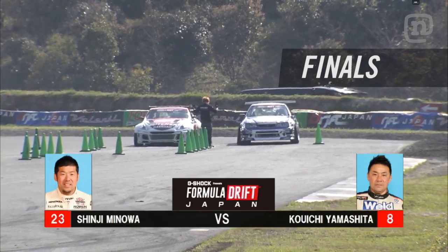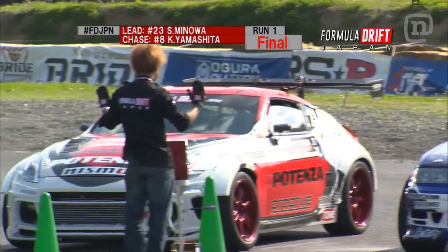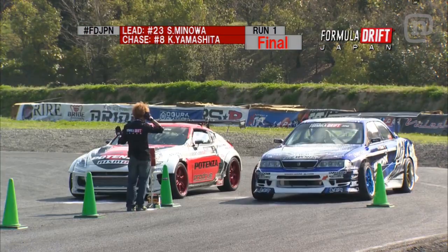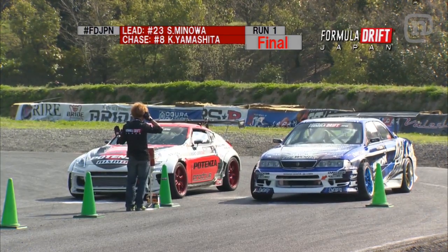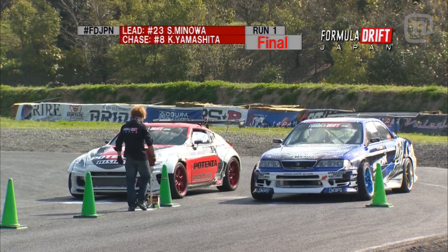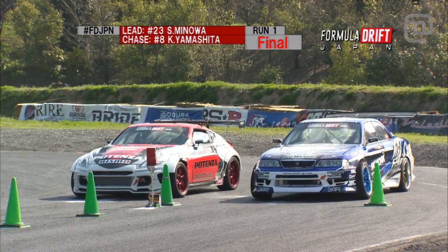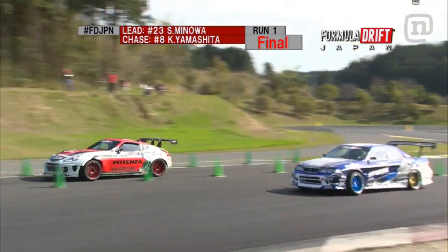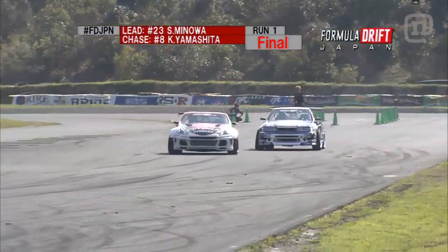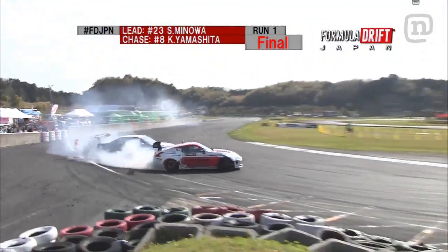Final fight between Shinji Minowa and Koichi Yamashita for first place at round 1 of Formula Drift Japan Series. We're about to begin. This is going to be good. Okay, there we go. Press the button. 3, 2, 1. Here we go. Shinji Minowa leading on the left, Koichi Yamashita on the right. We got really early entry from both these guys. Huge angle, slows down a bit there.